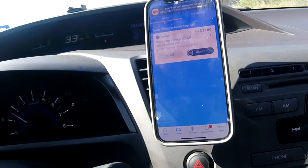It's actually there again, $31. If that was here, that would make my day. So I had to cancel it. So I've already canceled one order.